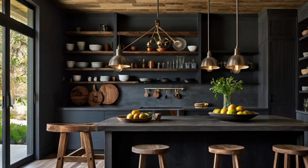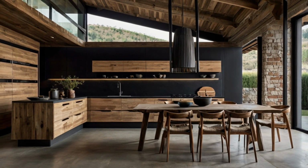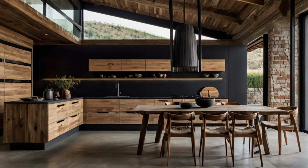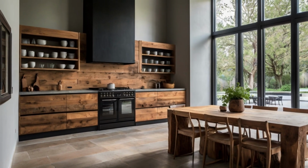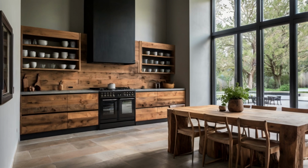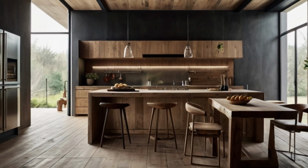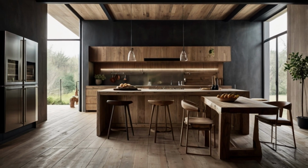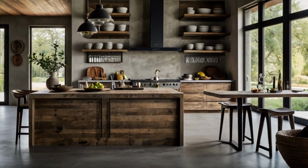One of the most beautiful aspects of modern rustic kitchens is their timeless appeal. Trends may come and go, but this style remains rooted in the principles of simplicity, natural beauty, and functionality. It's adaptable, allowing you to evolve the space over time without ever feeling outdated. You could easily add a touch of color with textiles, switch up hardware for a subtle refresh, or incorporate new decor elements to reflect your personal style.